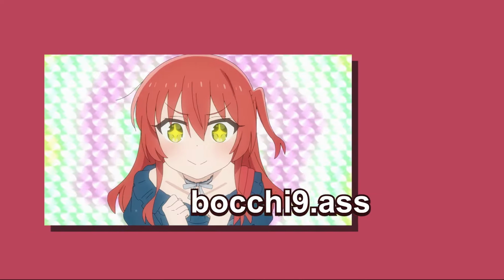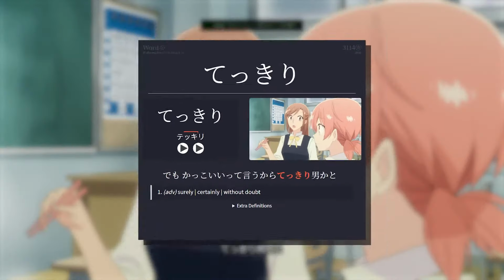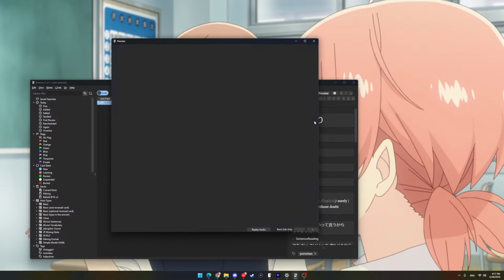Once you have these two files, it's now just a matter of dragging and dropping them into asbplayer. When you come across a word you want to mine, you can just create the card with Yomi-chan and then press Ctrl-Shift-U. And that's pretty much it. You can click the little book icon to bring up the card you created and check that everything's all good.